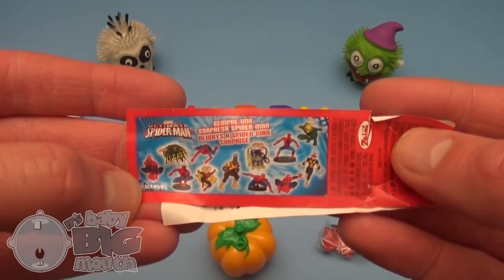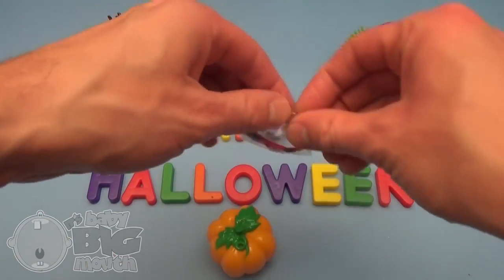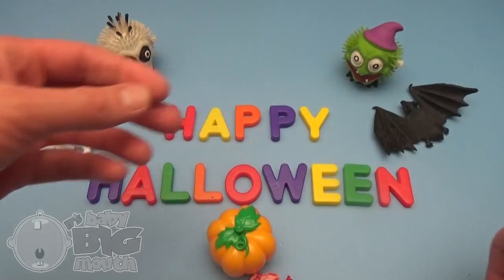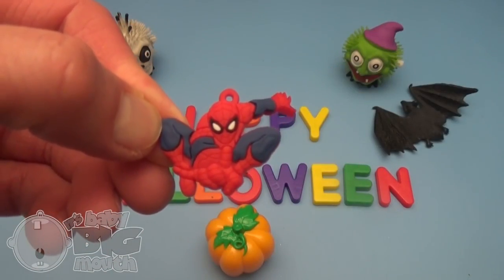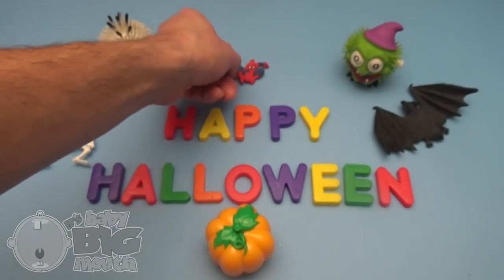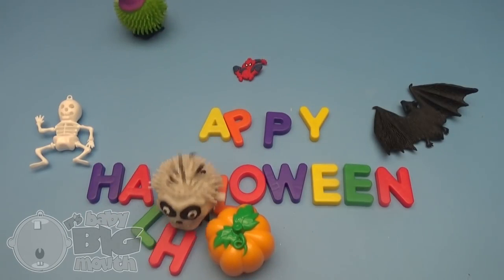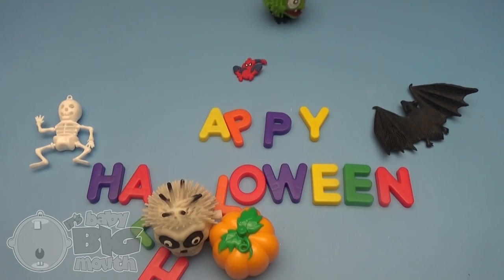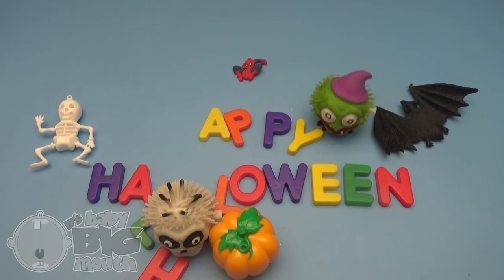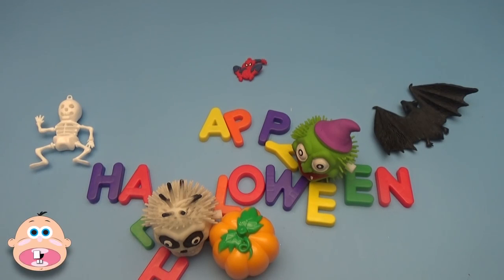Always a Spider-Man surprise with Marvel Ultimate Spider-Man. Look out! It's Spider-Man! And now, a spelling celebration. Happy Halloween! Thanks for cracking us up! Bye-bye!